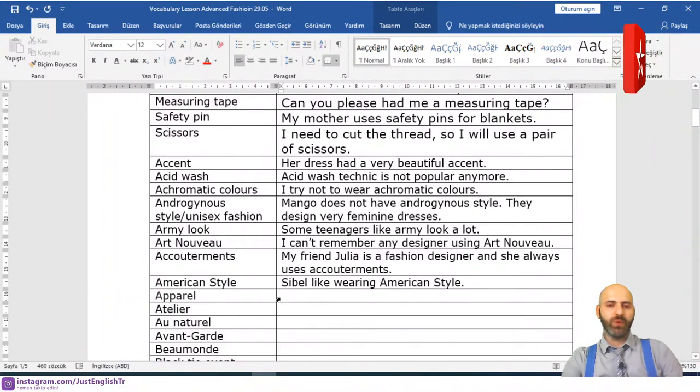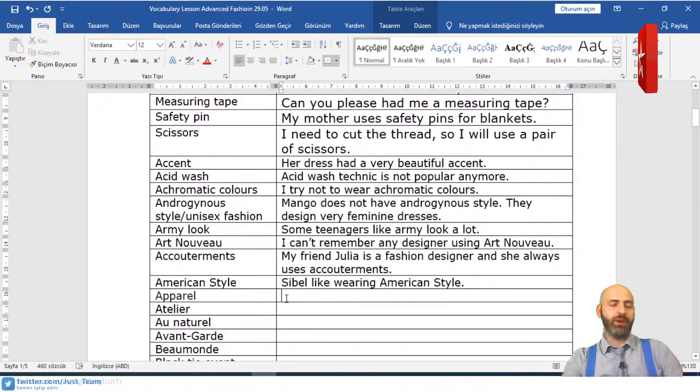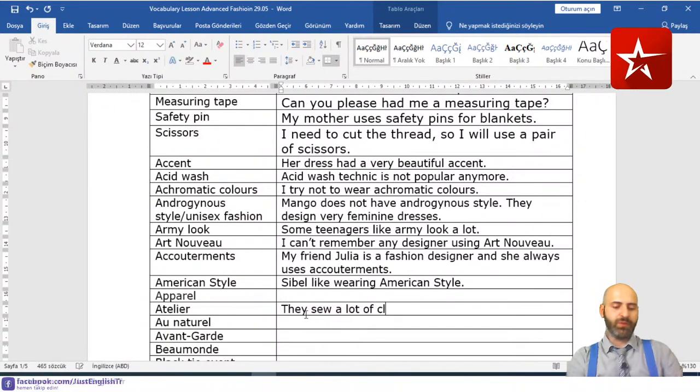Apparel, guys, is another word for clothes, or garment or clothing. We can use it for all of them. So apparel, it means clothes, clothing or garment. All of them is apparel. Next word we have got for today is atelier. Atelier is a place where they sew the clothes, where they make clothes. This we call atelier. It is usually a large one. They sew a lot of clothes. Not clothes, let's use apparel. In atelier.